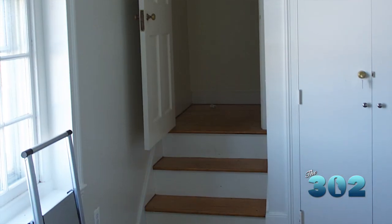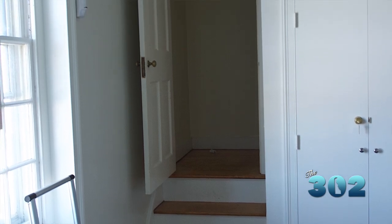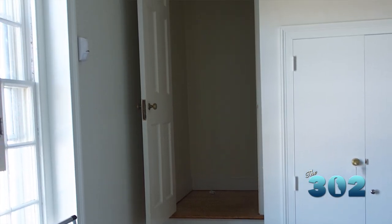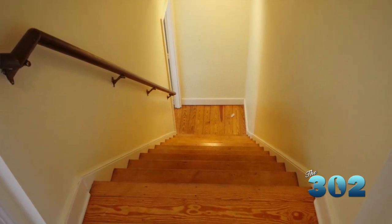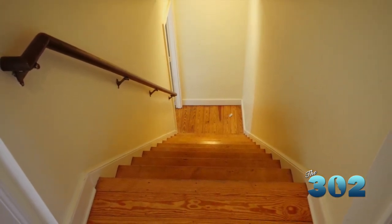Now, you mentioned that there's also a back, like a servant's stairs. There is a servant's stairs. That's not this one. We're at the main family stairs. But what's currently used as the laundry room, but was in the back servants by the kitchen, is another servant stairs that comes up on the back side of the house, so that the servants could still service the rooms and all that, but not have to use the main stairway.